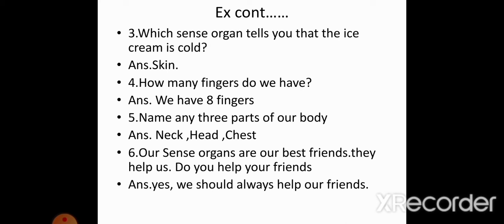Name any 3 parts of our body. This question also you have to write down yourself: any 3 parts of the body. But I write down neck, head, chest. Neck, head, chest.